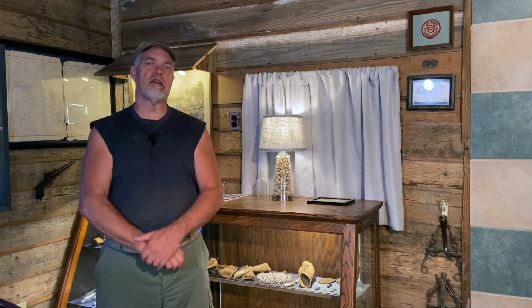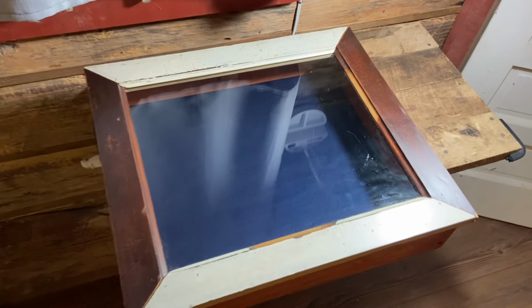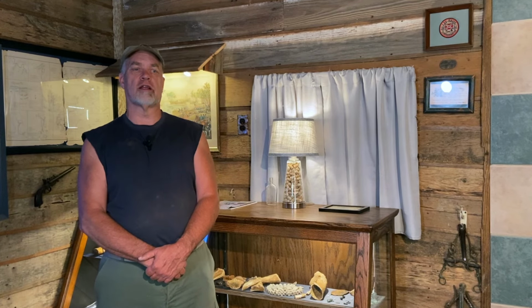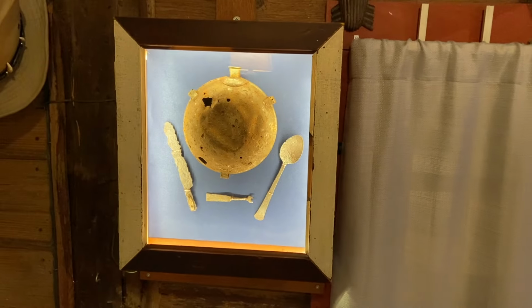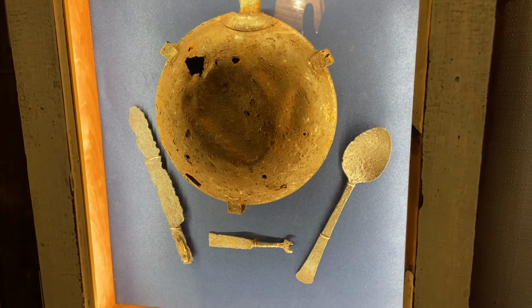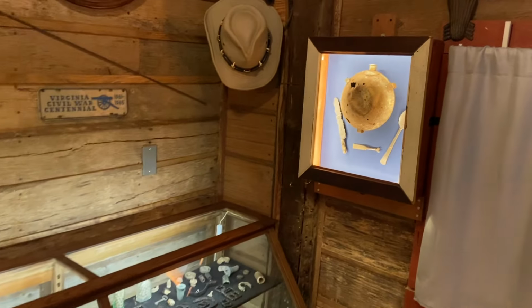Going to take a quick look back here. In the last video, I showed you a case that I made out of wood that came out of Gaines Mill. It's part of a door that was too rotten to use, but I saved some of the wood and I made this display case. I've got it mounted in the relic room now, and inside the display case I have a Union canteen that my dad dug in Spotsylvania back in the 1960s, along with a spoon. I don't know where that came from. The knife came from Adams Farm, and the fork came from the Gaines Mill battlefield. But I think it looks pretty good.